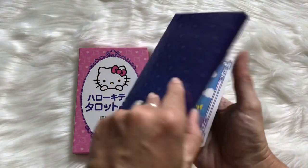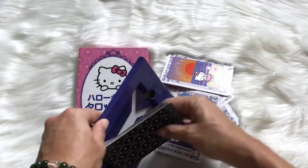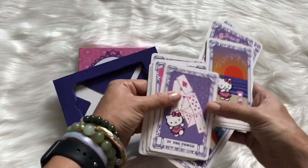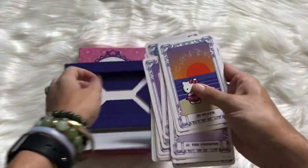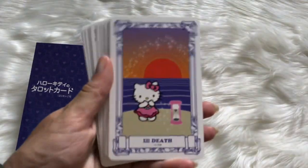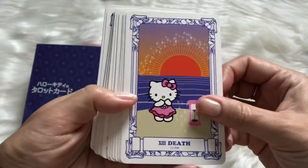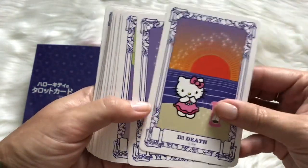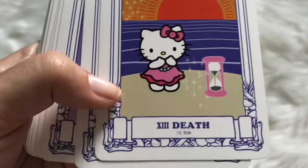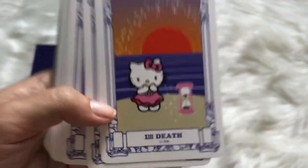Here we have our cards. They do get stuck in here. Yeah, it's just flimsy cardboard. This is a majors only deck, so it's only 22 cards. Super adorable. So it is in English, but it's also in Japanese down at the bottom, and the guidebook is all in Japanese.